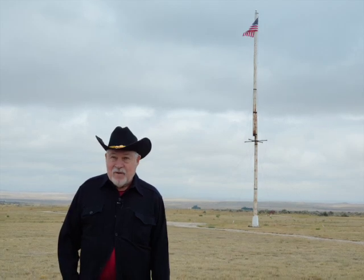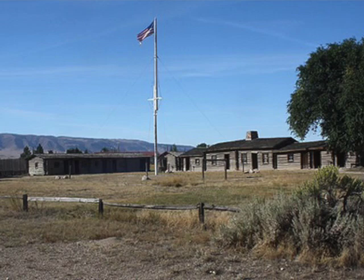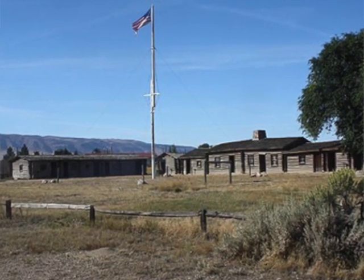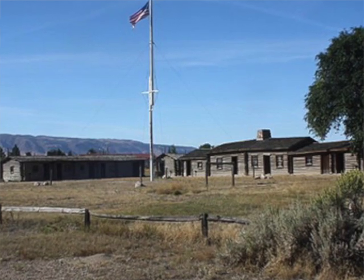Interesting thing about the buildings here at Fort Fetterman, up the Platte River was Fort Casper. And when the Army abandoned Fort Casper, they took apart all the structures, shipped them down the Platte River, and reassembled them here at Fort Fetterman.